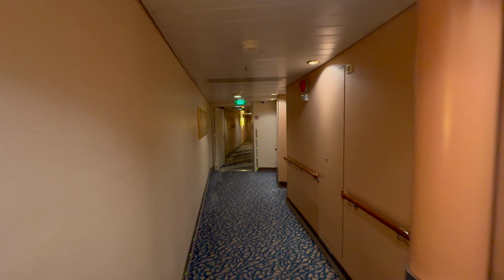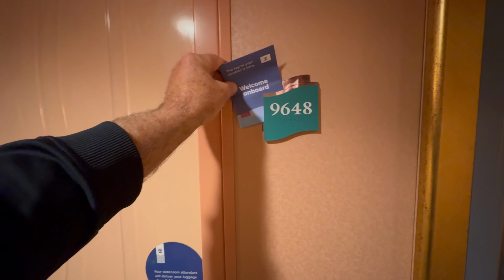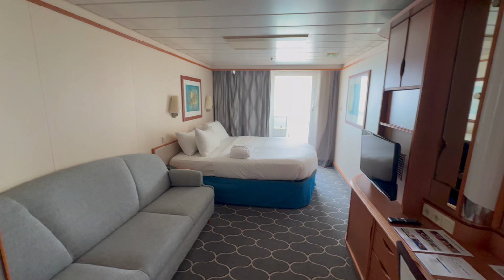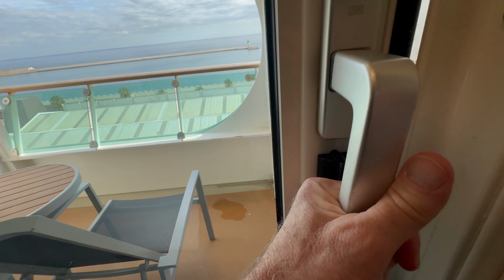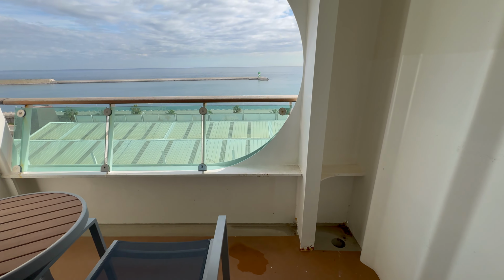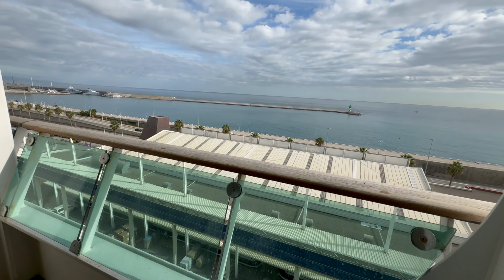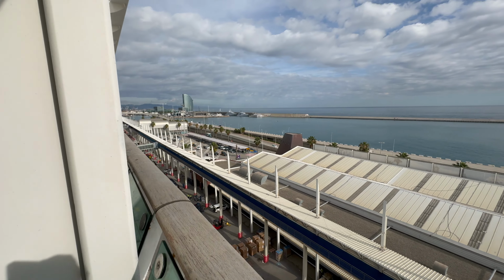Port side aft. Check out the pink doors. Here I am. Let's check out balcony cabin 9648. I have a porthole here. Different. I thought it seemed more private. I liked it. No obstructions.